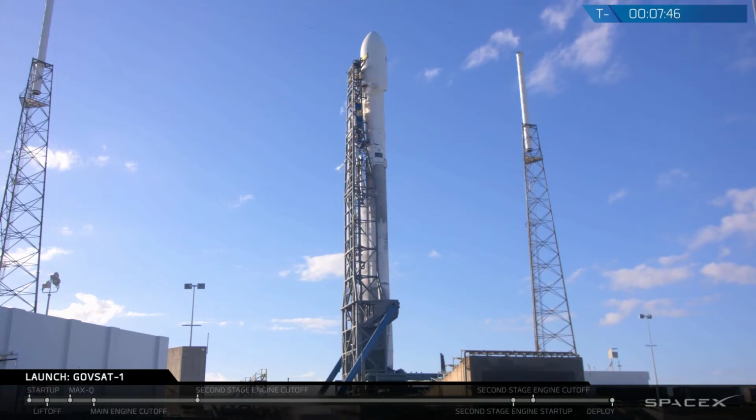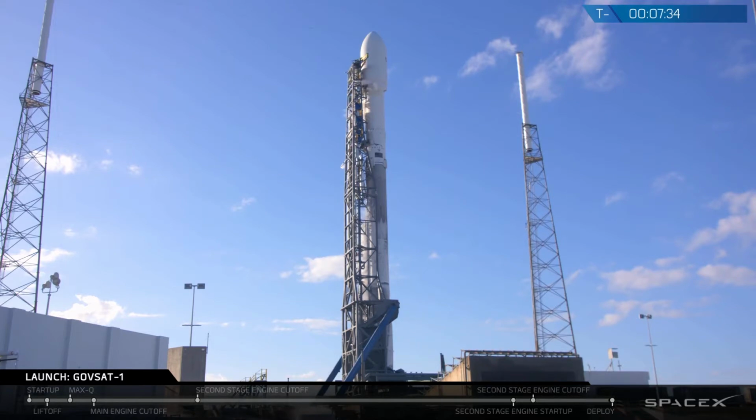Let's check in on Falcon 9. The first stage helium load and the second stage helium load began early this morning. Those are largely complete. The pad was cleared about 8 hours ago. Propellant loading began just over an hour ago, and RP1 is now at about 99% full in both the first and second stages.